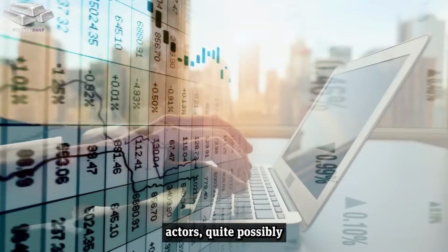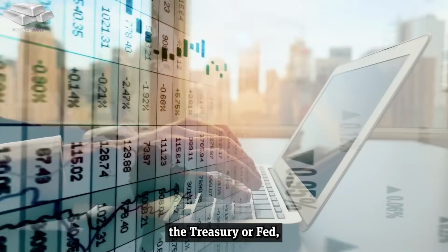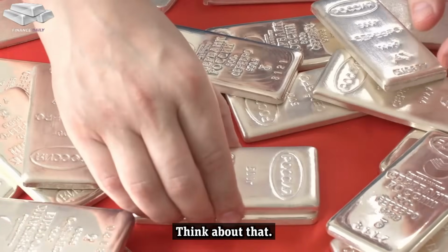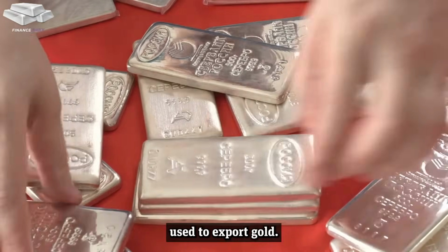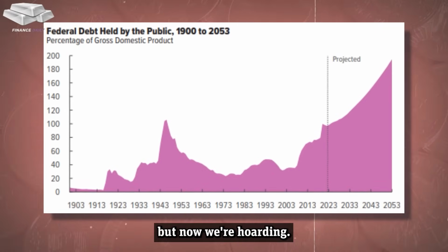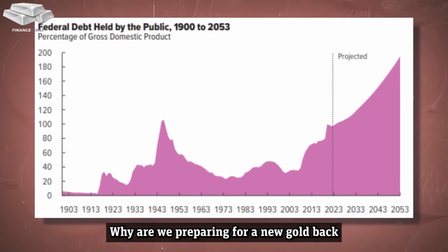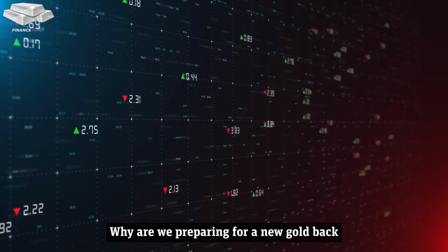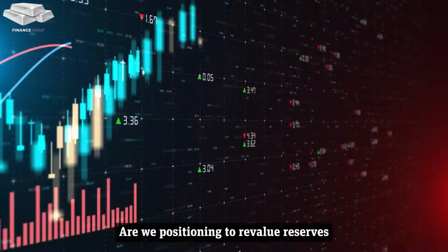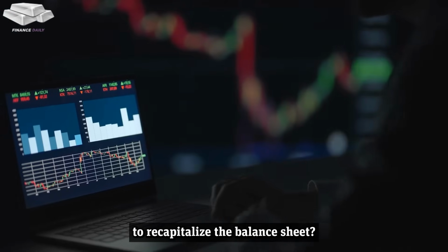That means U.S. actors, quite possibly the Treasury or Fed, are preparing for some kind of reset. Think about that. For decades, the U.S. used to export gold. We were the supplier of last resort. But now we're hoarding. Why? Are we preparing for a new gold-backed digital dollar? Are we positioning to revalue reserves to recapitalize the balance sheet?